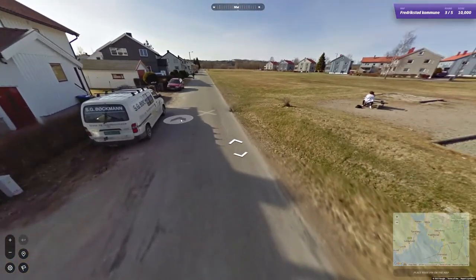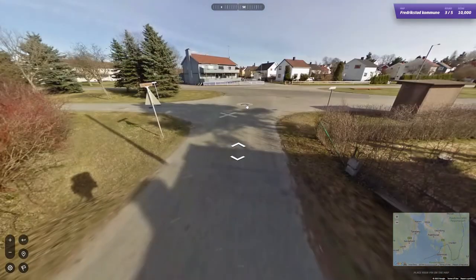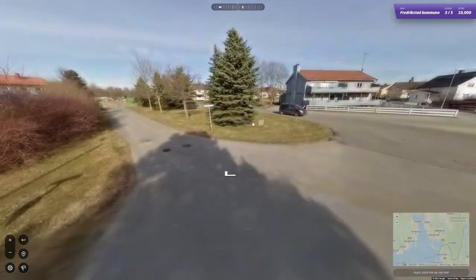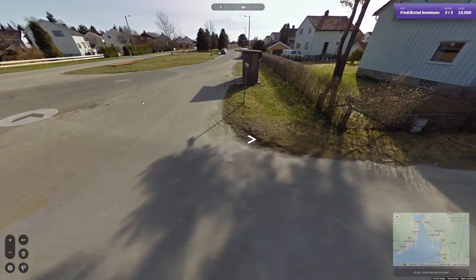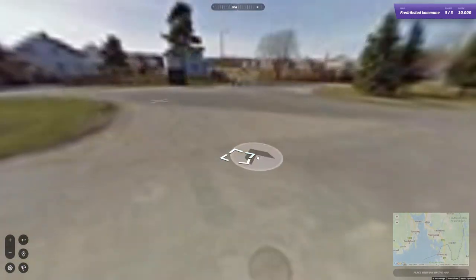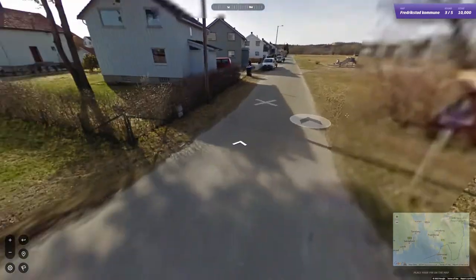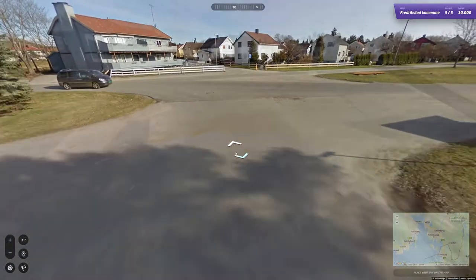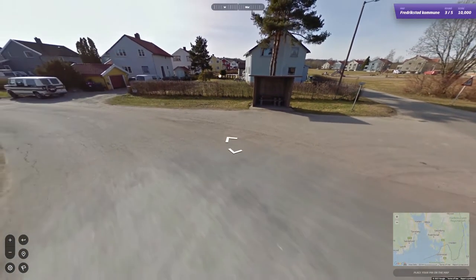More suburbs, or maybe even within the city itself. Let's see. Pølren's Street. No idea who Pølren is. And Johannes L. Johannesen's Street. And what's the name of this road then? No, that wasn't easy to get a fix on. Nope.